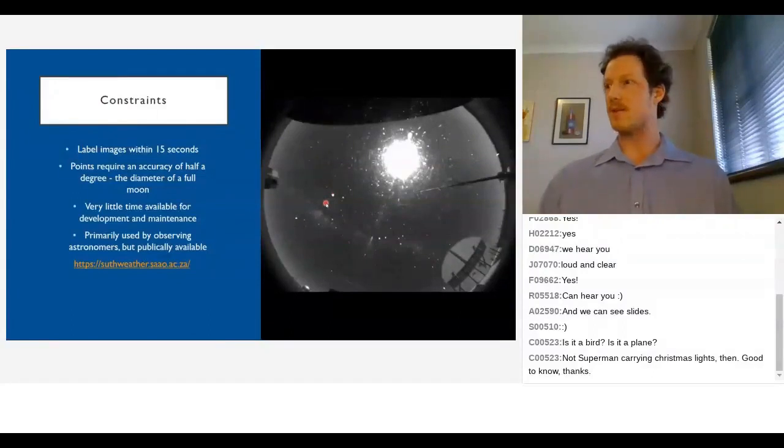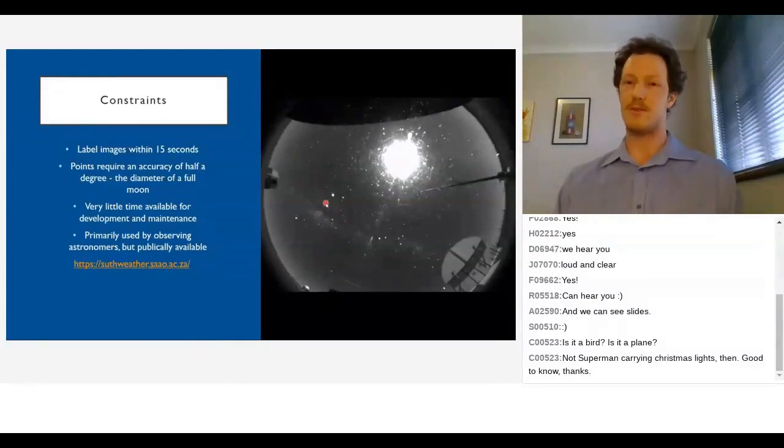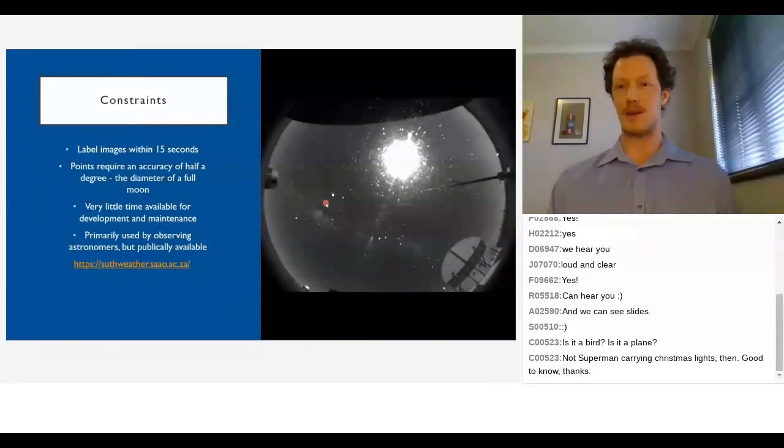And finally, it's used mainly by astronomers for analysis. It is publicly accessible, and there's the web page I was telling you about. So if you go to that now, you'll actually see live weather in Sutherland. You won't see the night sky, it's daytime, and the enclosure over the camera is closed, so you'll just see the inside. If you go back after dark and it's not cloudy, you should get a view of the night sky in Sutherland.